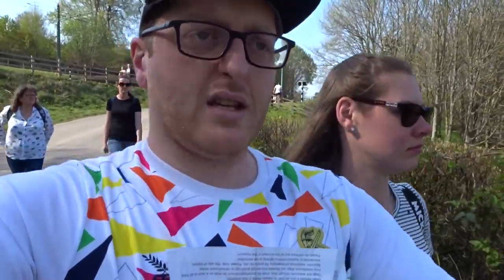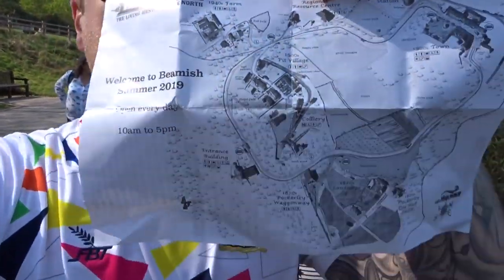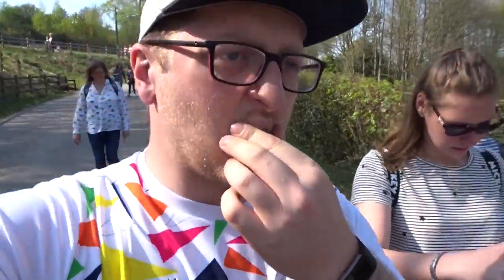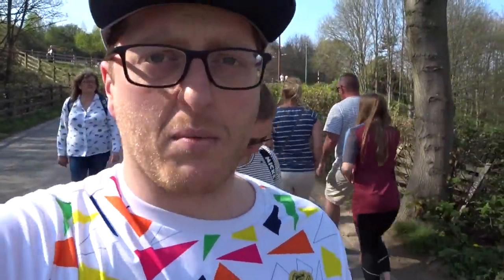So this is the map. Don't know if that's showing up well, but it's a very, very big place. Full day out. Enjoying it? Yes. About 5 o'clock, I think. Don't know the opening time, but we're enjoying it. It's a good day out.